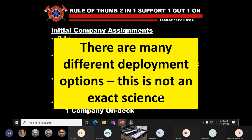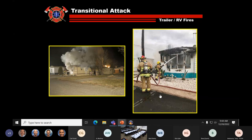Once again, if you have a situation where you have a fire under the skirt, you may utilize that second due company to address the fire under the trailer, and the third company goes in as a backup, and the fourth company becomes on deck rescue responsibilities. There's a million different options, but these are some rule of thumb, some different potential ideas.